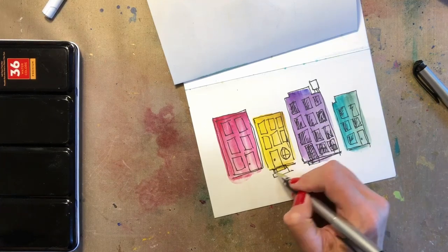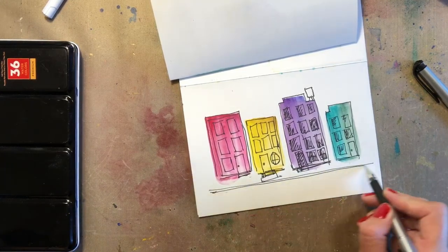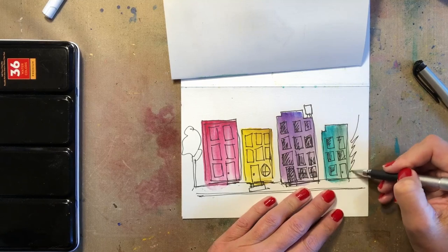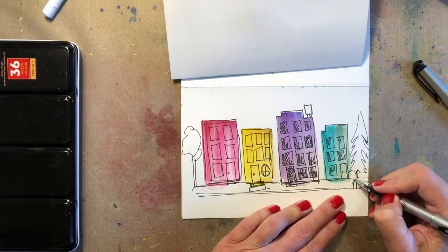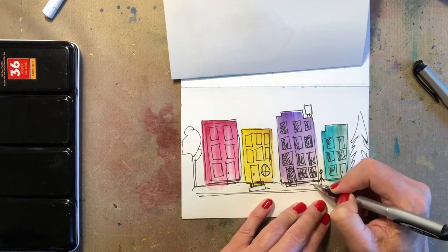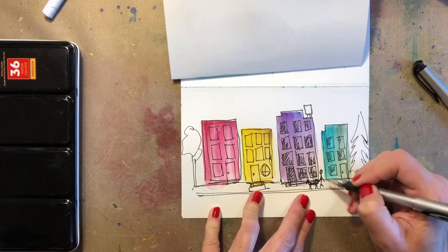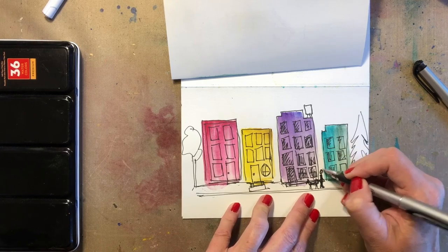That's kind of weird. Make a street. Make a sidewalk. Make a tree. Make another tree. Make a fire hydrant. Make a dude walking his dog. Some clothes on the guy. Give him a hat.